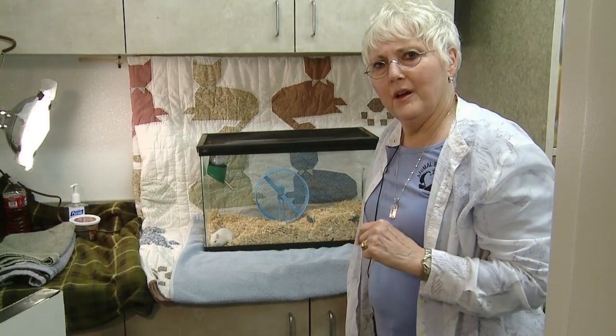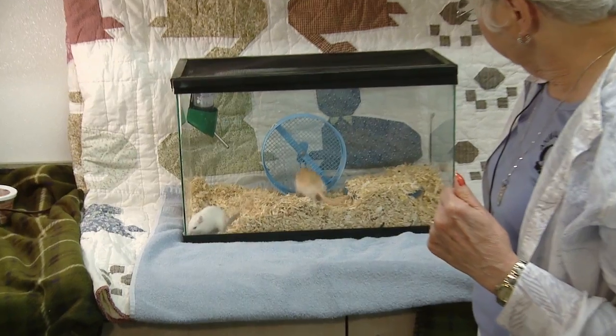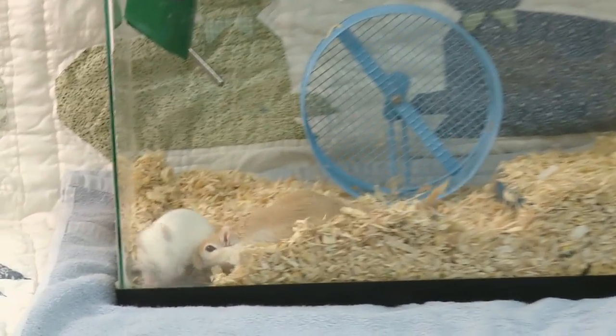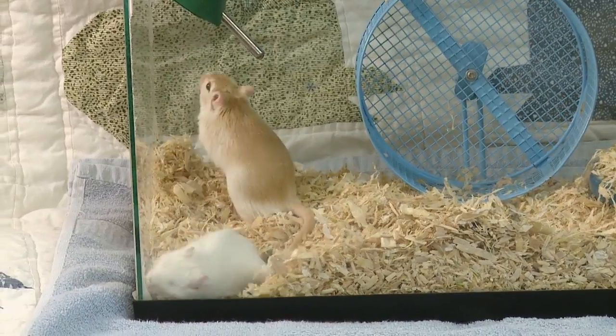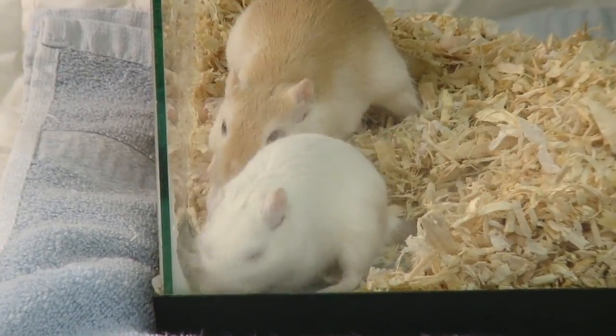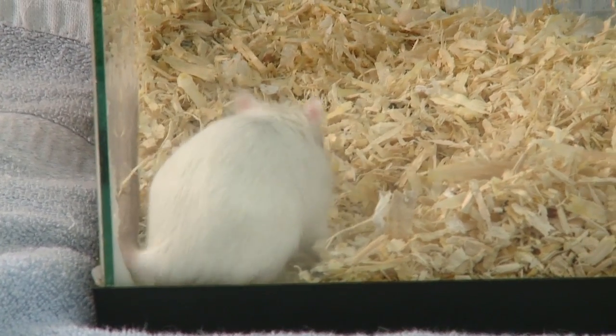These are two of our gerbils. We have more. This isn't a very good cage setup for gerbils. We need to give them a little less in the way of shavings, a little more in the way of exercise, I think, and they have buried their food supply. Oh well, they know where it is.